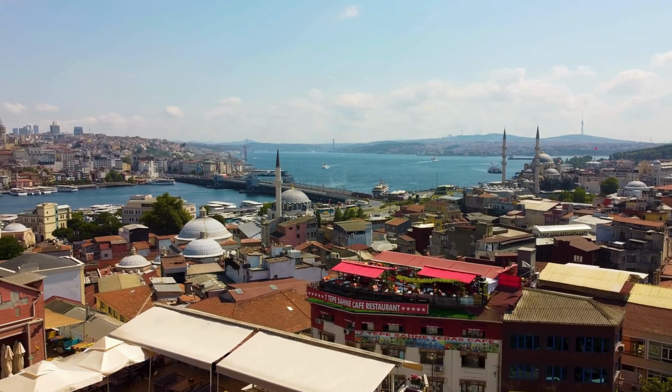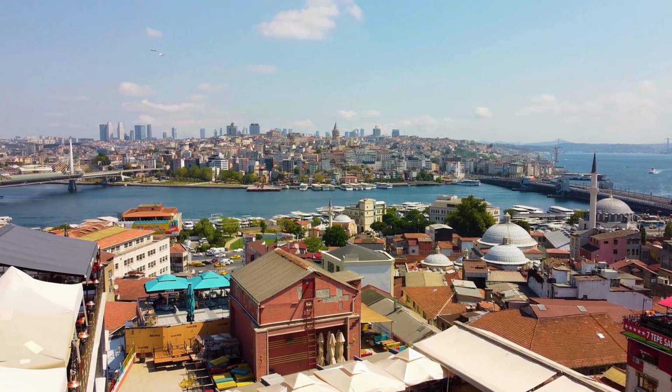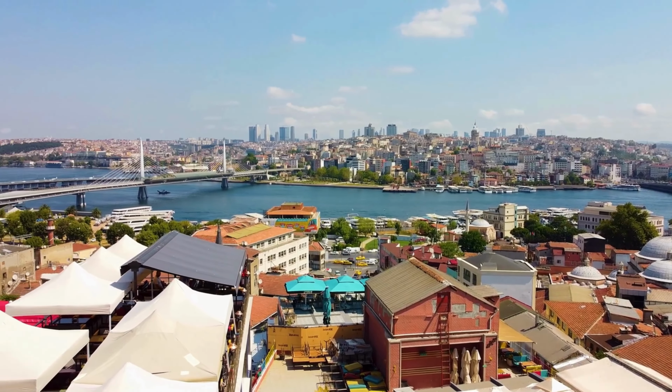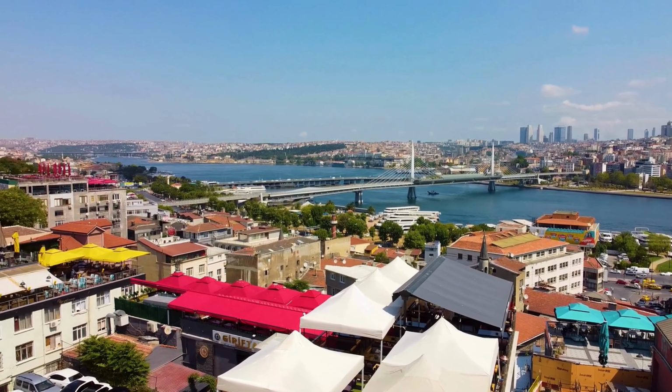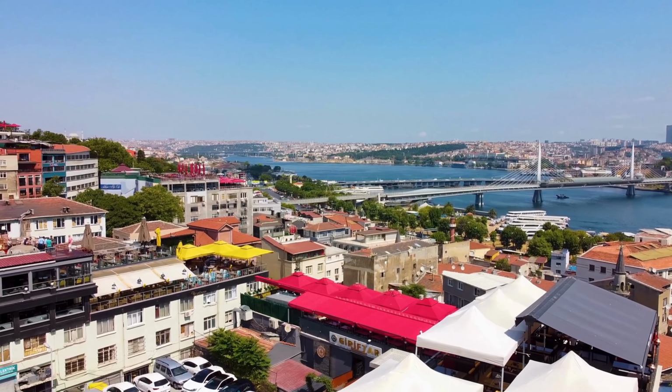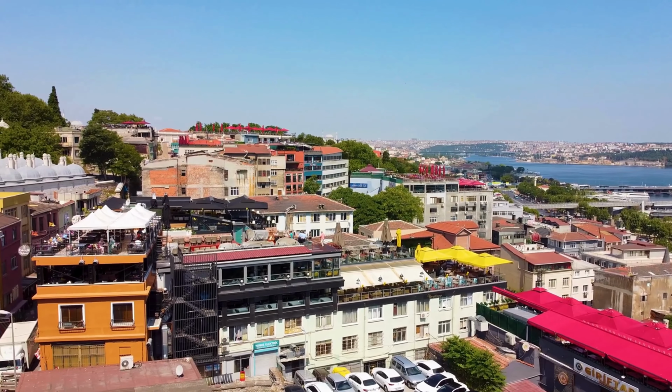Ever felt lost inside the Grand Bazaar? That's not an accident. The bazaar's layout is intentionally confusing. Hundreds of streets intersect each other at strange angles. Many alleys look identical, and dead ends appear without warning.